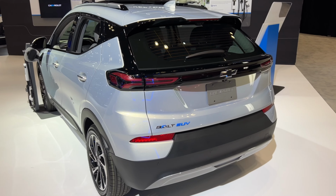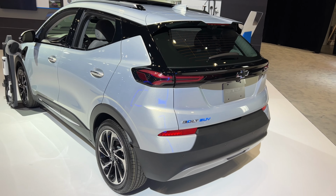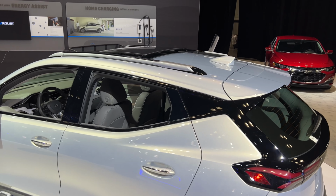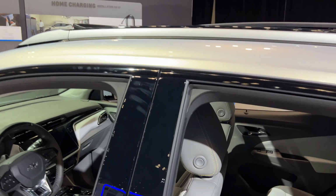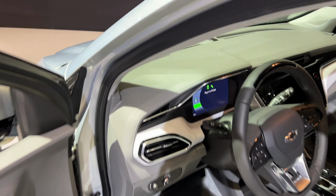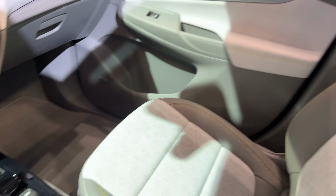All right, and here for comparison's sake is the Bolt EUV, which is the larger compact utility variant. And you can see you've got roof racks already mounted and this moon roof, which is retractable. So same overall feature set and charging and everything here. 210 miles of estimated range. You can see everything else about the interior is exactly the same.